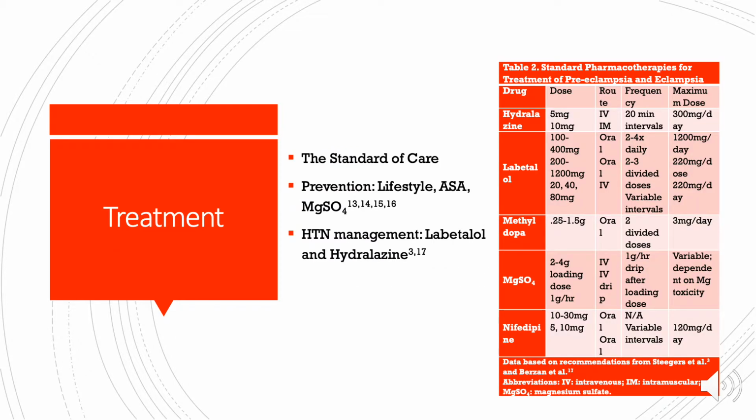The treatment. There is no current standard of care that is widely accepted. Studies have shown that prophylactic aspirin, when taken before or at 16 weeks gestation, significantly reduces the risk of developing preeclampsia, but does not necessarily prevent it. As of yet, prophylactic use of aspirin is the best prevention strategy available.